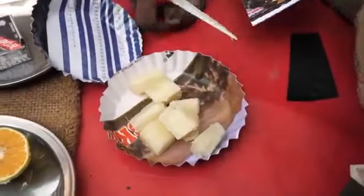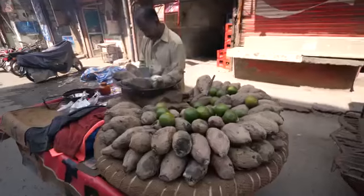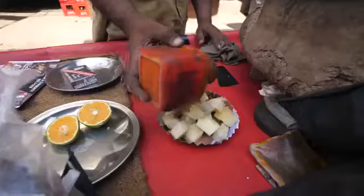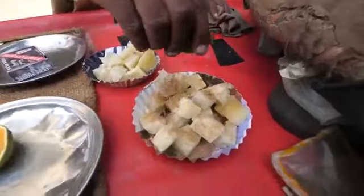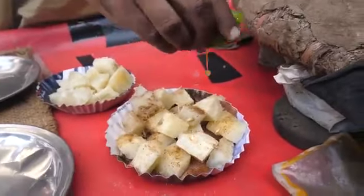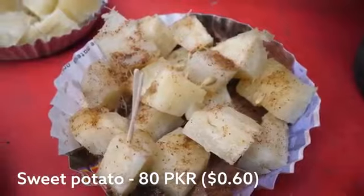Walking down the street again, and we came across a man selling sweet potatoes, but his display of sweet potatoes is beautiful. It's just like a giant bouquet of sweet potatoes arranged in a spoke formation. When you order, he slices open the sweet potato, takes it out of the skin, cuts it into pieces, and then he sprinkles on some masala powder, a mixture of spices. And then the interesting part is where he squeezes on what looks like mandarin orange juice all over it.